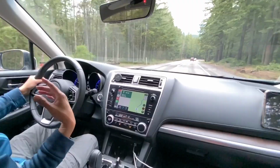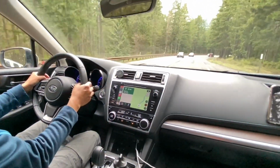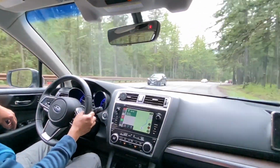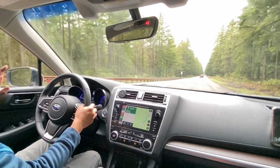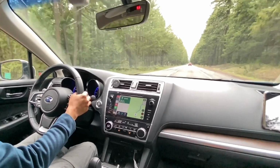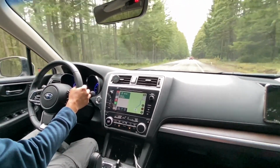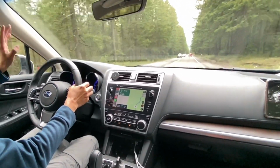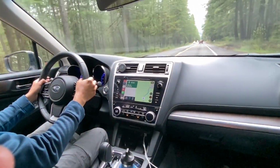Same thing if you're driving at 25 miles an hour in a residential area and you try to upshift to a higher gear. It's not going to do that. It's not going to let you do things that are stupid, things that will endanger the driving and the dynamic, and also that will damage the engine. So you don't have to worry about damaging the engine by using the paddle shifter in the wrong way.